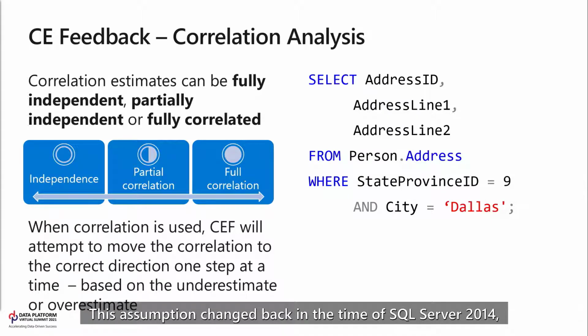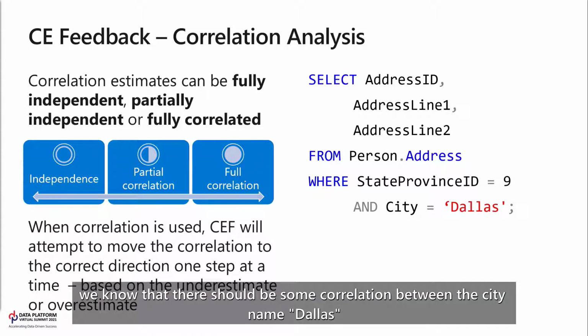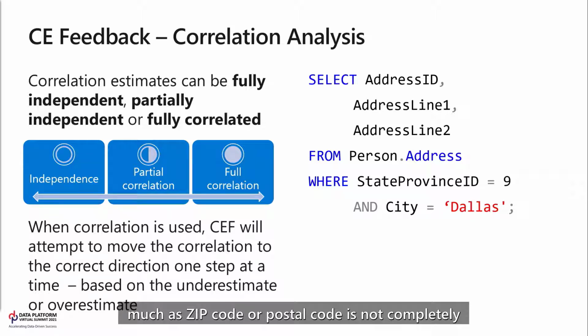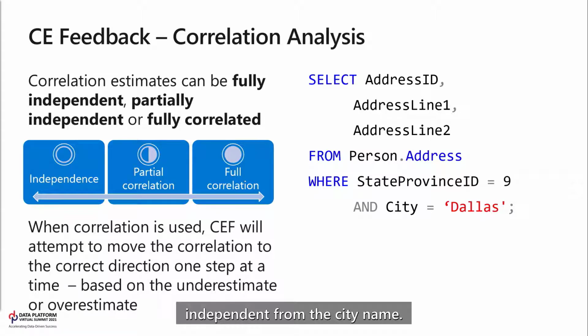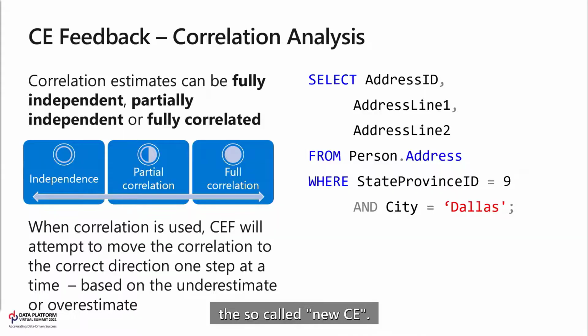This assumption changed back in the time of SQL Server 2014 to partial correlation, which is supposed to be more lifelike. Looking at the table person address, we know that there should be some correlation between the city named Dallas and the state province ID 9. Those are not fully independent, much as a zip code or a postal code is not completely independent from the city name. So partial correlation became the default for CE 120 and above, the so-called new CE.